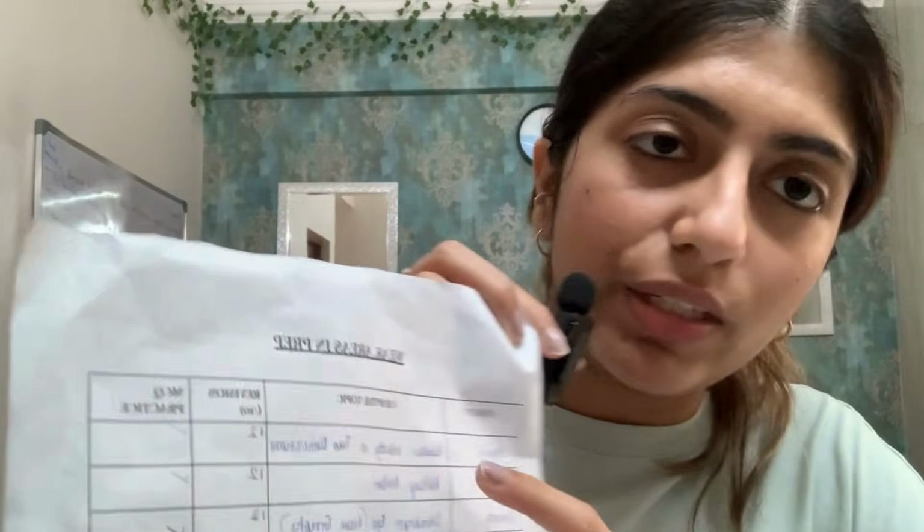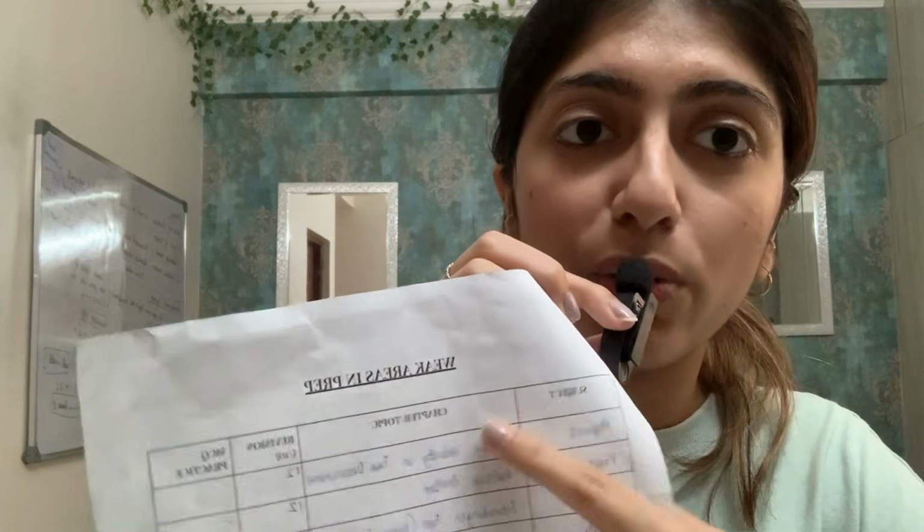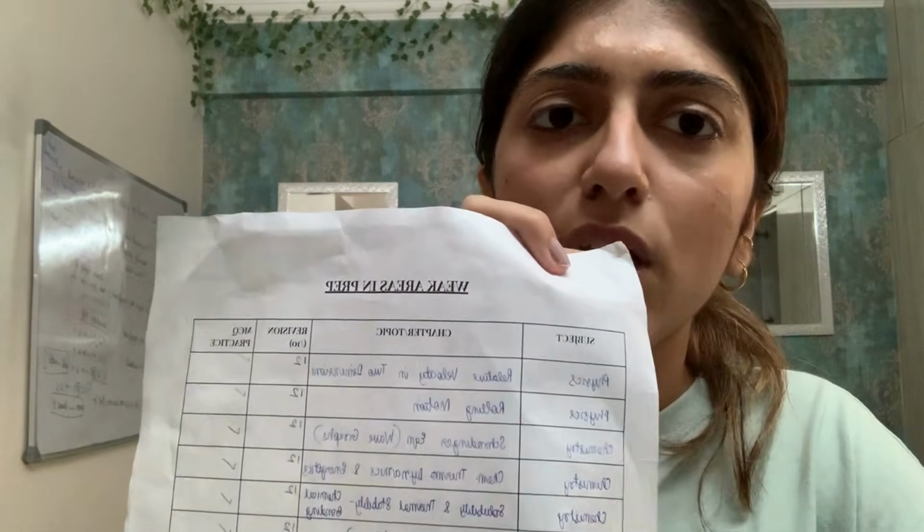I used to mainly maintain this front part. What I used to do in this: written over here is physics, and it's written relative velocity in 2 dimensions. This used to be my very weak topic, so I wrote it first because I knew I was going to get this wrong, and I used to get it wrong a lot in my tests. So I used to do that.